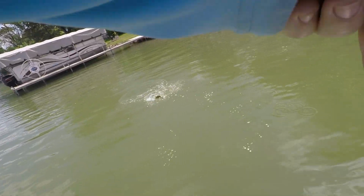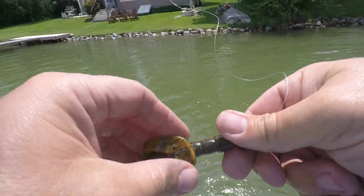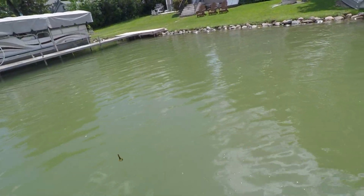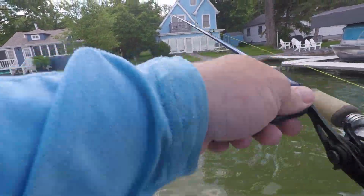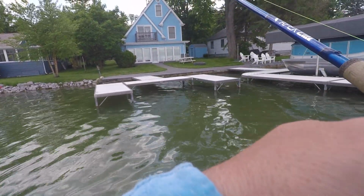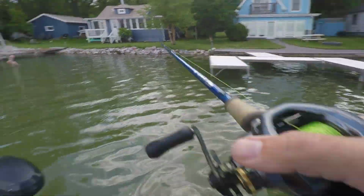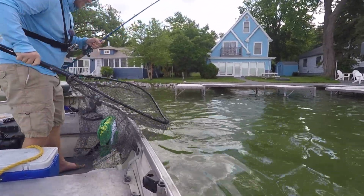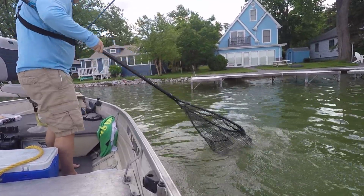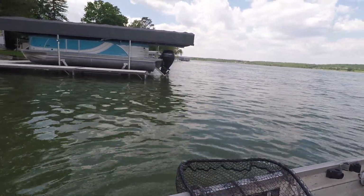These guys have just been swimming with it today. Gotta play catch up and get the hooks in them. There's a good one right off the end of that pier. I can feel how hard that thing hit. Come here. That dude straight up murdered that freaking craw.